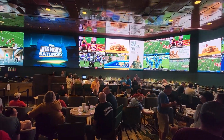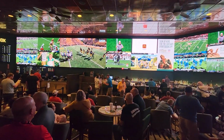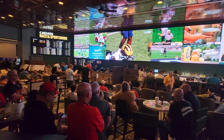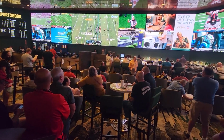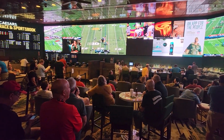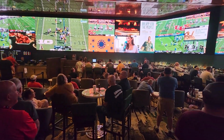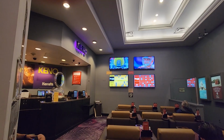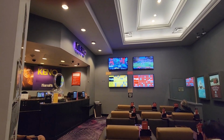I just found the sports book, which seems to be a very lively place. I believe there are about 30 TV screens in here. It's fairly big, and then they do have lounge chairs that are supposed to be very comfortable, plush and maybe pillow-lined chairs, and then of course just regular tables where you can grab a drink as well. Just found the Keno Lounge located right next to the sportsbook.